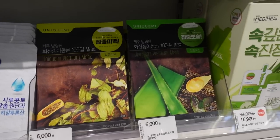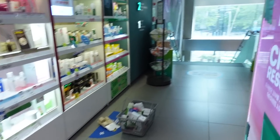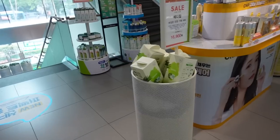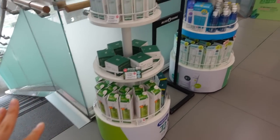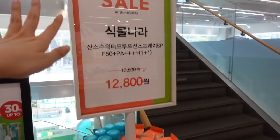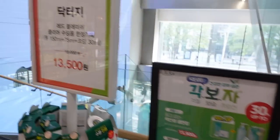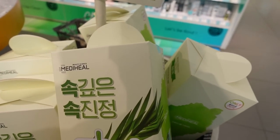And this was interesting. In little areas like this, you can tell that they have extra sections where you can check it out. And they always have really good deals. Like here, it's Shingmurnada products. Here, it's Dr. G products. So here they had a MEDIHEAL one. So I did want to see this. This was kind of interesting.